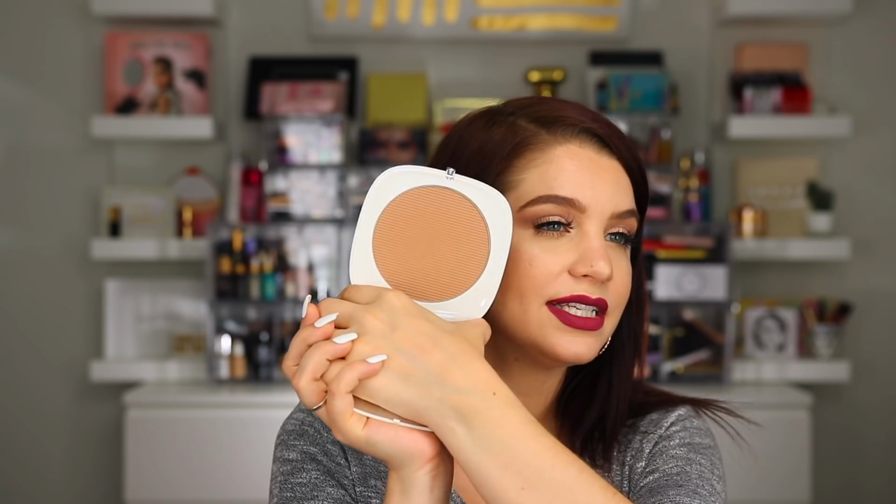I kind of knew I would because I waited so long to buy this one, and I went back and forth and back and forth. And after so long of still wanting it, I kind of feel like it was going to be one of those products that I like. And again, same thing as the Natasha Denona, this is absolutely humongous. I definitely think I'll get my money's worth out of it.